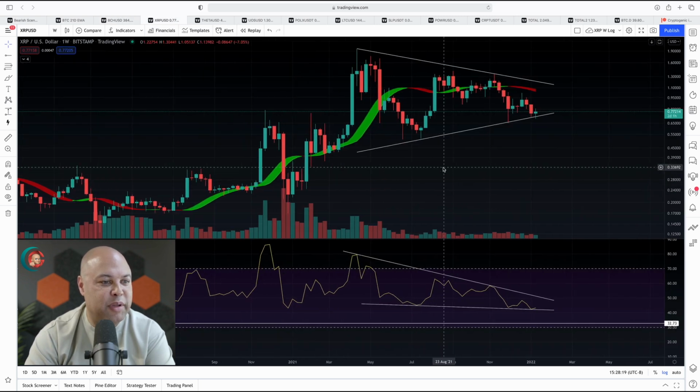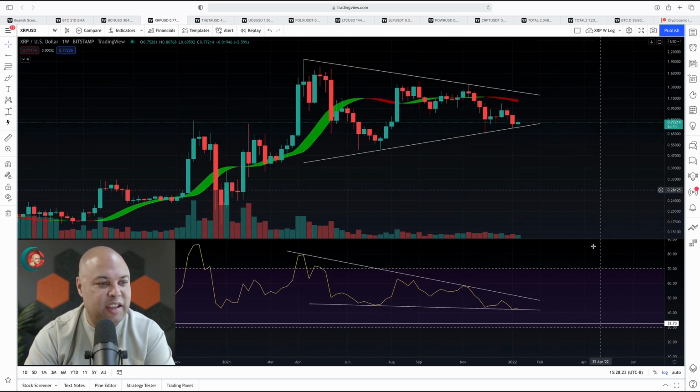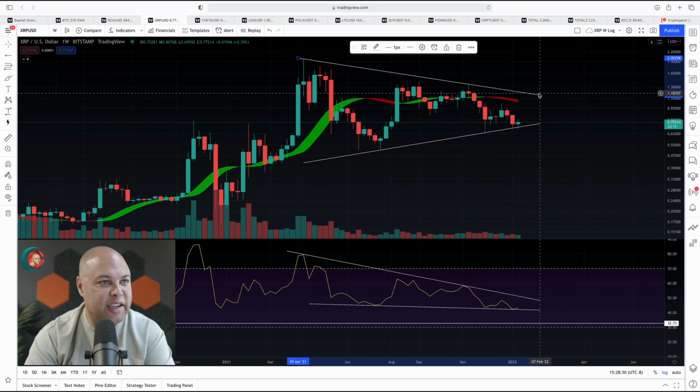BCH. XRP looks slightly more bullish, looks a lot more bullish than BCH in actuality. We've got hidden bullish divergence here in the RSI, and we've got a nice symmetrical triangle here in the price.